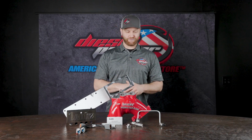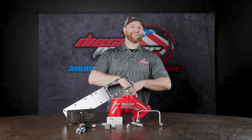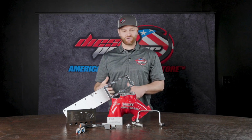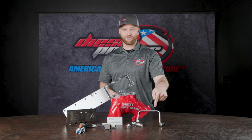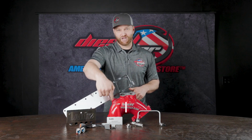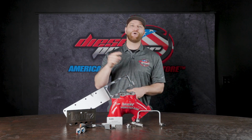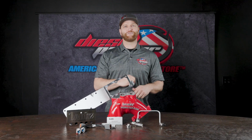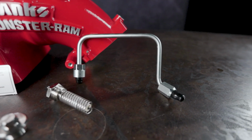As far as performance gains, you can see this is a much bigger unit than that stock intake manifold. Banks goes through a lot of testing to make sure that they are actually going to enhance airflow and volume. And to do that, with this particular intake manifold, they have to include a new fuel line. It's because that stock fuel line kind of cuts that corner right there, and all the other intake manifolds on the market just kind of keep that notch in there. Well, Banks said no. I want all the flow, all the volume, so they have a new line included with the kit.